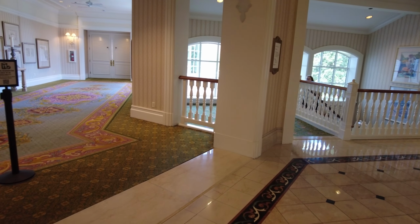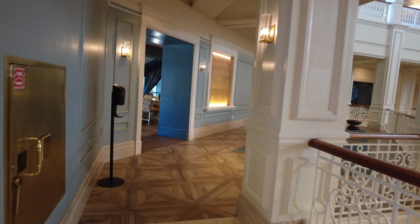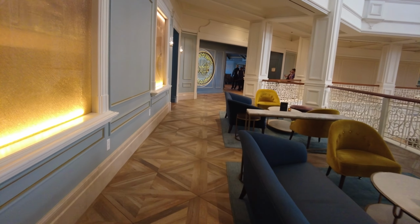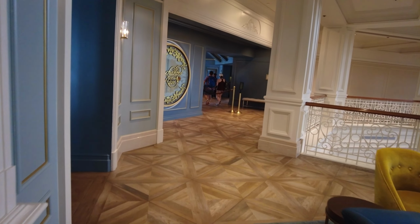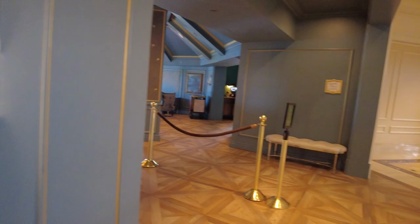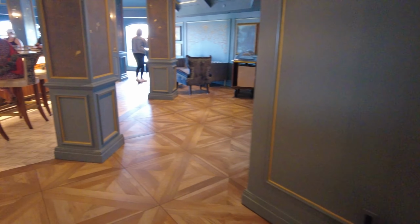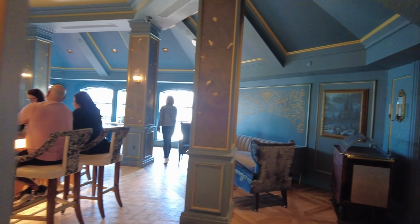Fancy restaurants over here. We're coming over here, though, to the Enchanted Rolls. It's so cute. This is so cute. So pretty. I'm so stoked. Look at this. Oh, that is cute. Please seat yourself. All right, let's go find a place to sit. Oh, this is so pretty. Roses. This is gorgeous. Oh, this is a little bit bigger. We could sit in here.